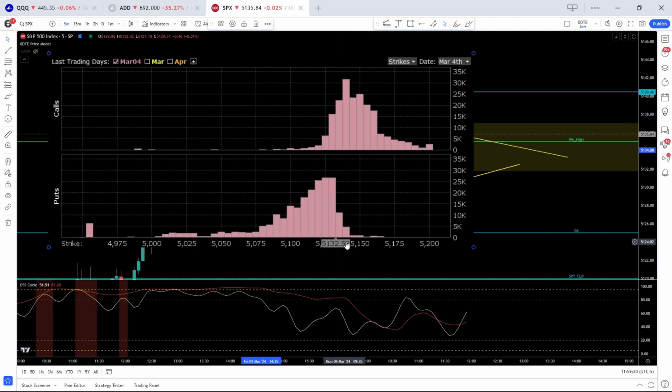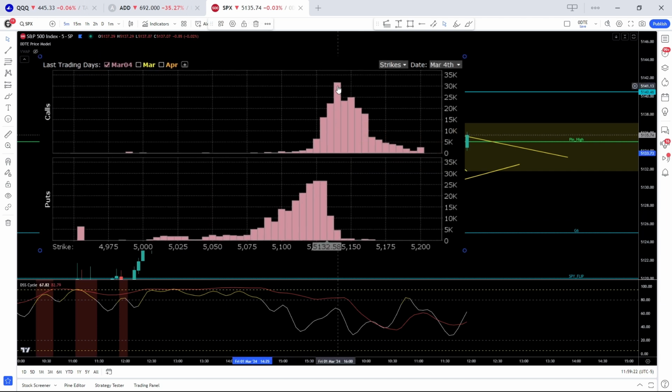So this is measuring 0DTE options positioning, and we can see the max call strike was just generally deemed as the upper bound of 51.40 and the lower bound 51.30. So that's a very tight range in terms of positioning, and it's the middle of that range, the mean, that we look for as a potential pin. Now that's pretty clear cut on the upside.